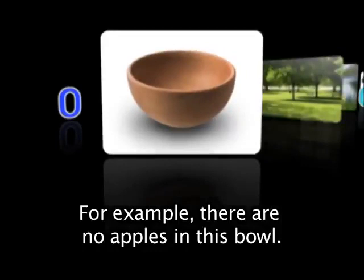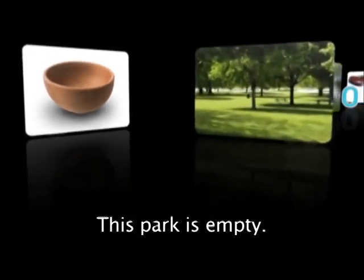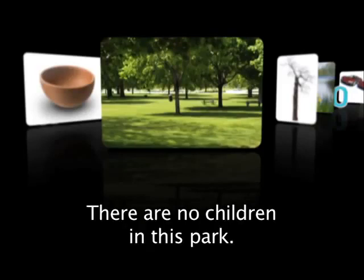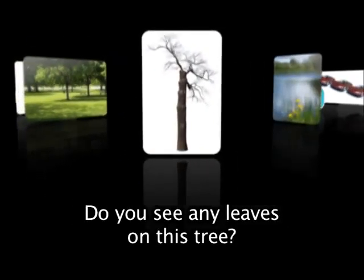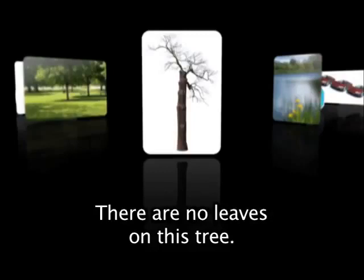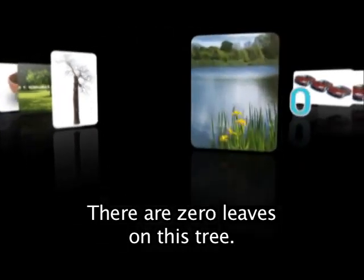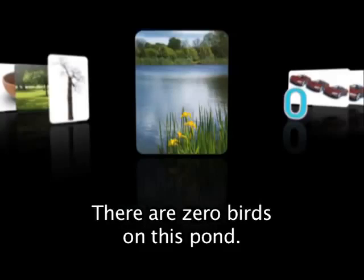For example, there are no apples in this bowl. We can also say there are 0 apples in this bowl. This park is empty. There are no children in this park. There are 0 children in this park. Do you see any leaves on this tree? There are no leaves on this tree. There are 0 leaves on this tree. There are no birds on this pond. There are 0 birds on this pond.